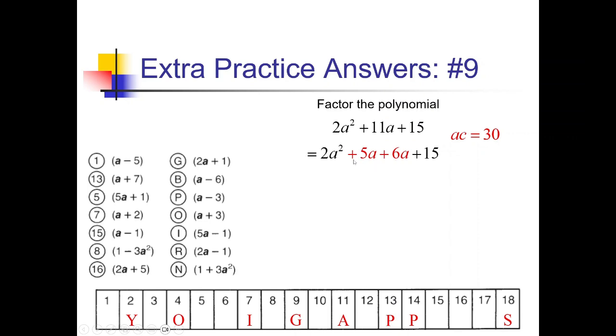Now using grouping, first 2 terms I can take out an A. Leaves me with 2A plus 5. For the next 2, these are both divisible by 3, leaving me with 2A plus 5. 2A plus 5 is my common factor. A plus 3 is my leftovers. And I see 2A plus 5 right here, so spot 16. And what's that getting? A plus 3 is an O, so 16 gets an O.